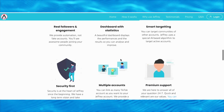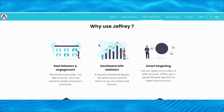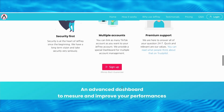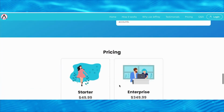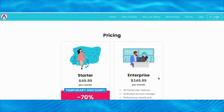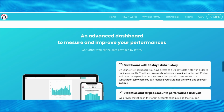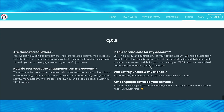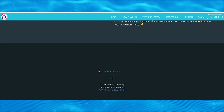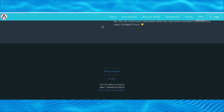So the first step is to visit tiktok.tryjeffrey.com. You can learn more about Jeffrey's tool and their price plans by visiting their website. But once again, like I said before, you will not be paying for anything. Moving on to step number 2, you can begin using one feature of this website that will allow you to make money without ever spending anything. All you have to do is scroll down to the bottom of the website and click here where it says affiliate program. And I want you to click on that.